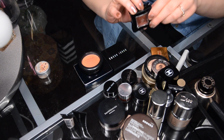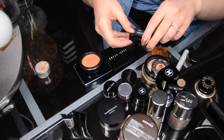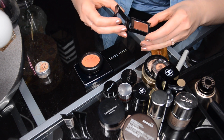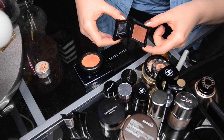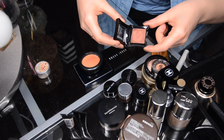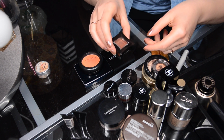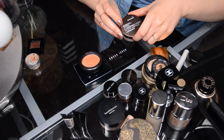And the same I can say about this wonderful Illamasqua shadow. I just happen to have a lot of shades like that. It's in Tango, and it's a beautiful shadow, but I just don't reach for it. You see that I've probably dropped it. I'm not sure what happened there, but it's a really nice and soft color, but I just have too many of these. This is Korres Mineral Illuminating Powder.